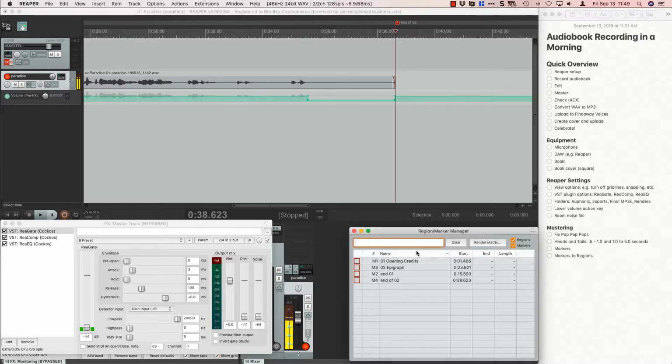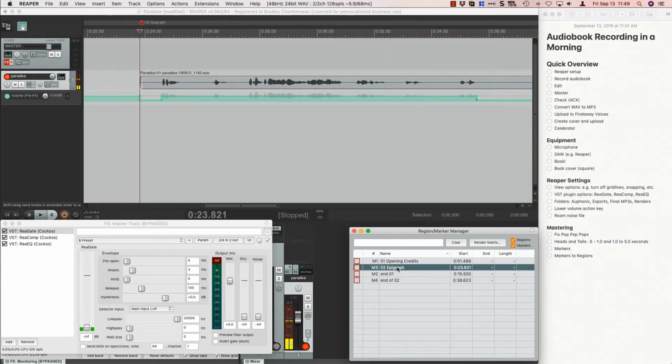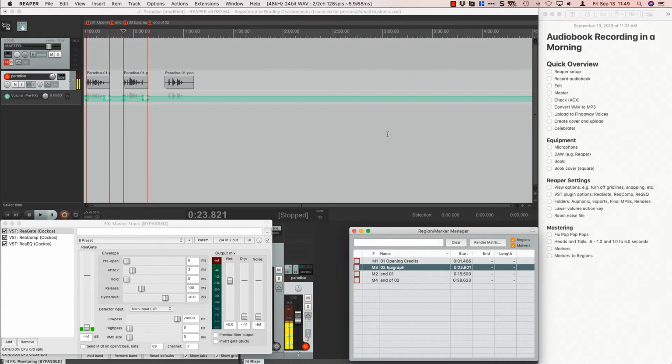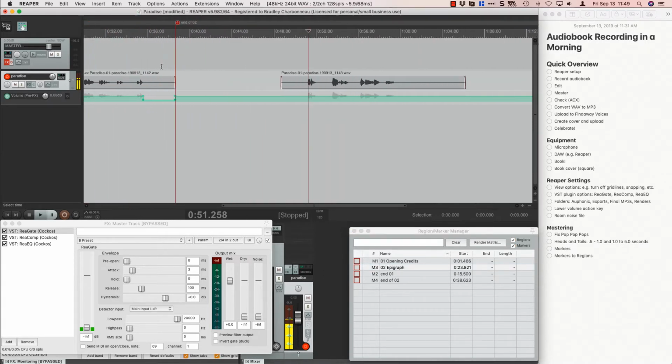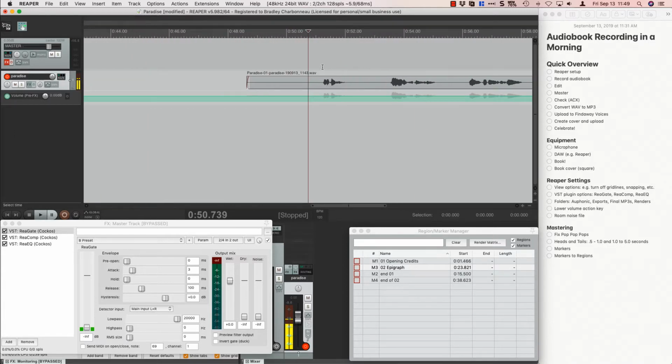So down here later, I'll be able to sort these by name. And this is also a handy way to get places. So I want to go to the open credits. Boop, go there. Boop, go there. Okay. I finished that. Let me just finish that last one. I'm going to give you one more. Fantastic. I mean, on the edge of your seat.